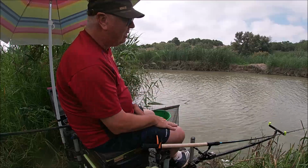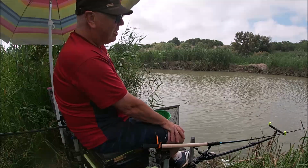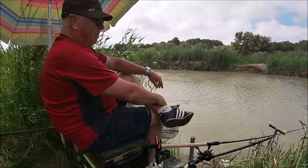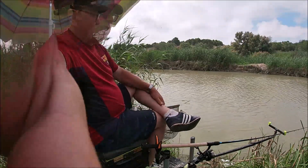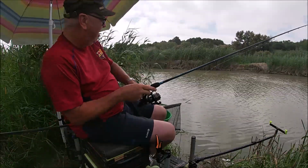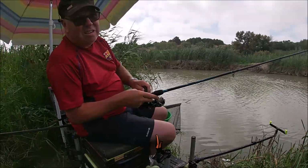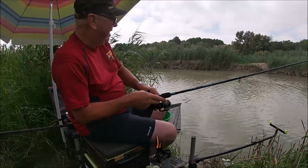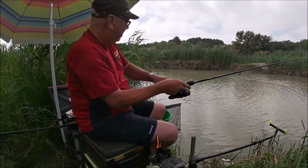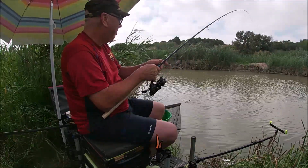Anyway, we're getting bites, we're catching fish. It's a fantastic day because the sun's just, well, it's cloudy, so it's not warm at all, it's just lovely. Hopefully we'll catch some more big fish. Persevering on that line. And when I hit this fish I thought it was a really big fish, but not so sure it is. I think it's a bit bigger.